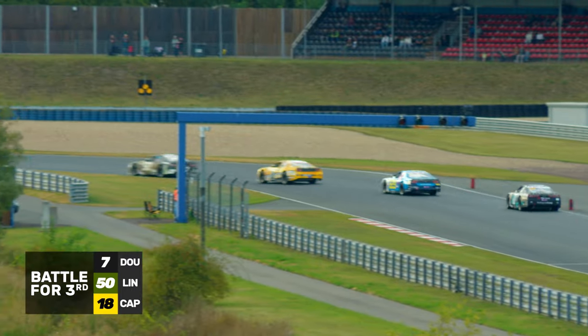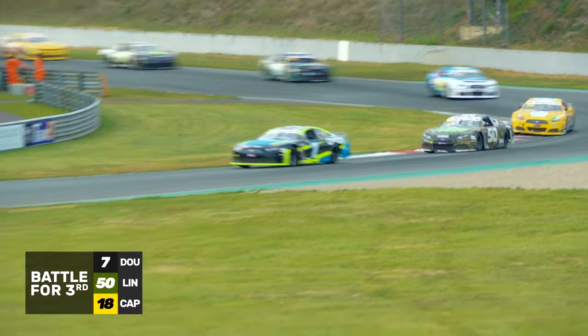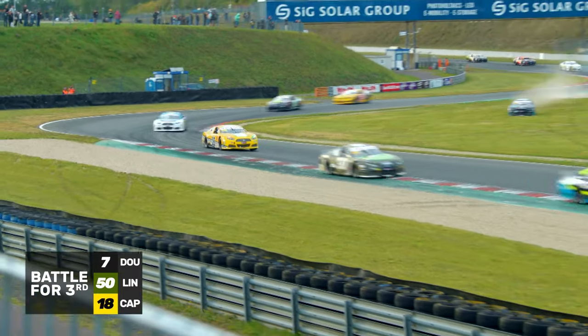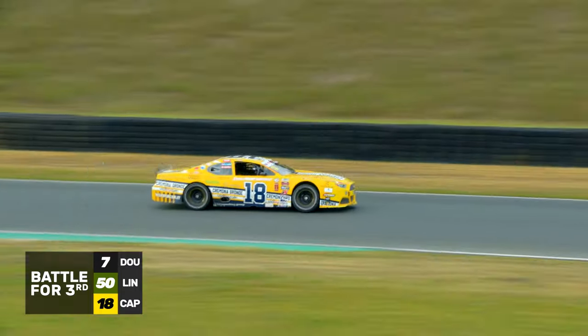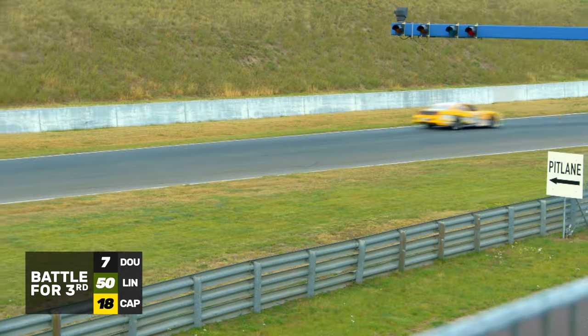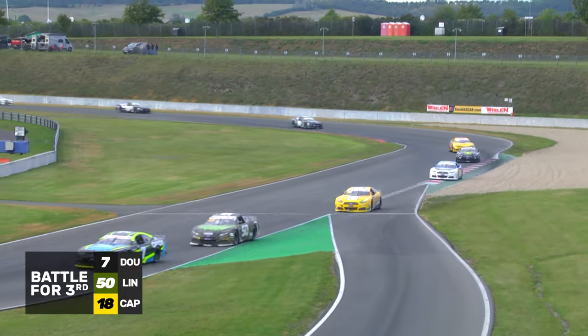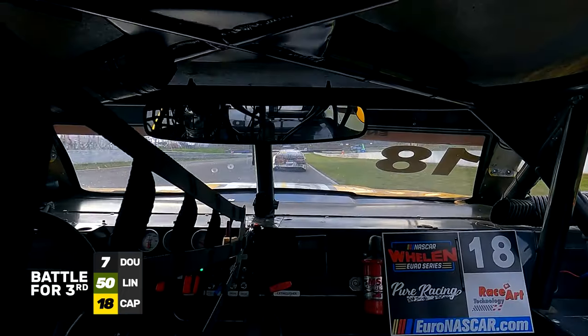Claudio Remigio Capelli there in fifth place. He's had his home event already, of course, that being Vallelunga. Oh, and a car off circuit in the back of shot. Didn't quite catch which car that was. I think it could have been Benedetti in the 88.